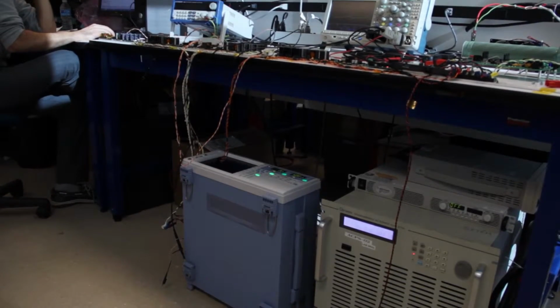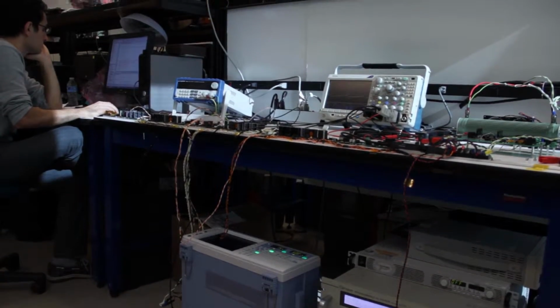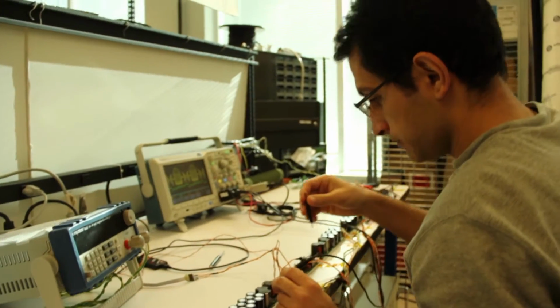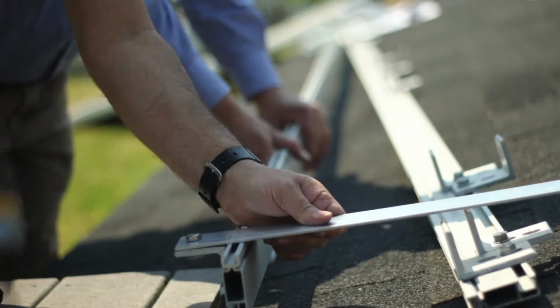So we're focusing on developing advanced electronic and power electronics, information technology, communication, and software technology to make the electric system almost completely inspection-free, so therefore we can commission the system within an hour. Today, solar systems are more expensive than we'd like to see. So plug and play is one way to reduce the cost of a solar system.